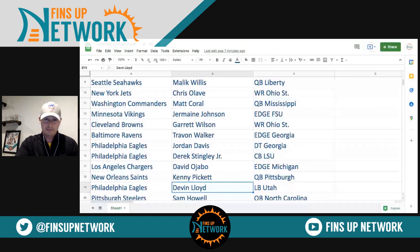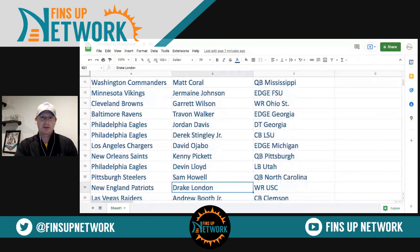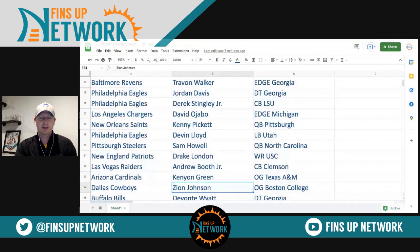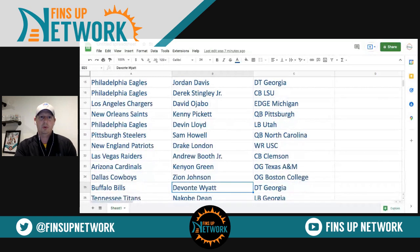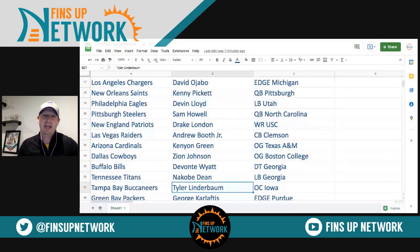Got the Steelers looking to the future, quarterback Sam Howell. Patriots with London, Raiders with Booth, Cardinals going offensive line as well as the Cowboys. Bills going defensive tackle. There you see Nakobe Dean go off the board to the Titans, and then the Buccaneers with Tyler Linderbaum before the Packers address the edge.